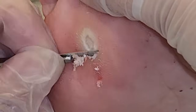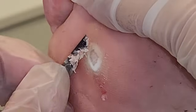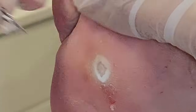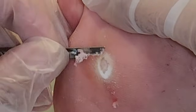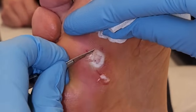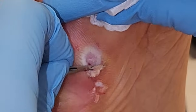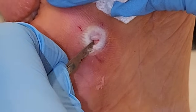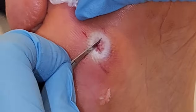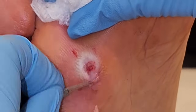How does it feel? Is it okay? Yes, I feel it, but it's not too bad. Yeah, that's the area that I'm going to put a little bit of local anesthetic in. Deep lesion. So it's definitely a lot smaller. Just removing all that scar tissue here.